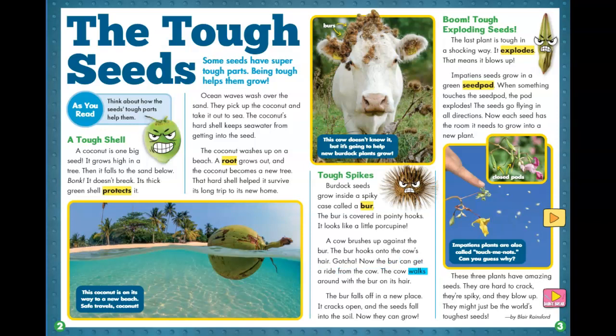The cow walks around with the burr on its hair. The burr falls off in a new place. It cracks open and the seed falls into the soil. Now they can grow.